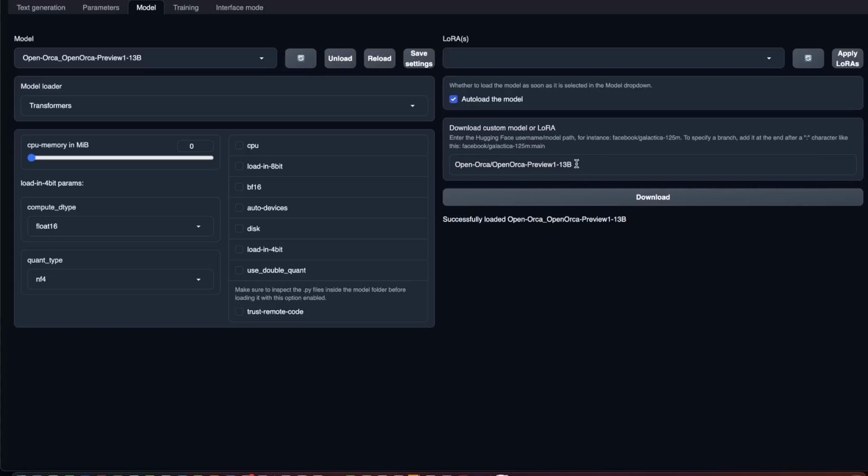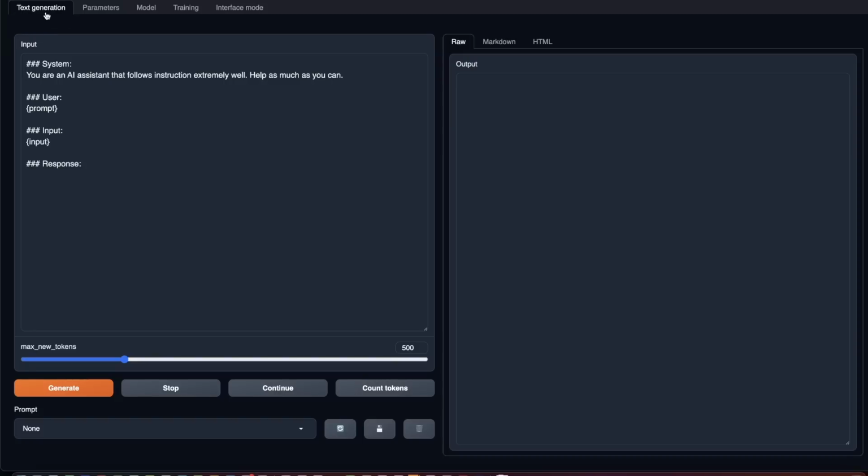Okay, one thing you probably will notice is that I'm using the unquantized full model. I think there are quantized versions, so if you do not have a higher end GPU, then I would recommend you to try the quantized versions. Now, another thing to consider is the prompt template. So if you go to the text generation tab, here is the prompt template that is proposed in the original Orca paper. An important aspect of the Orca paper was the system message or system prompt.